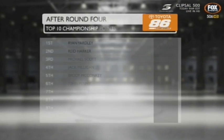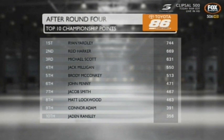So with 4 rounds gone, Ryan Yardley extends his lead to 75 points over Reid Harker, who is 38 points ahead of Michael Scott, who now moves to 3rd place overall with Jack Milligan 4th. So that wraps up a wet and windy weekend at Teretonga Park. We now take a 2-week break and join the Toyota Racing Series for the New Zealand Grand Prix in Manfield.